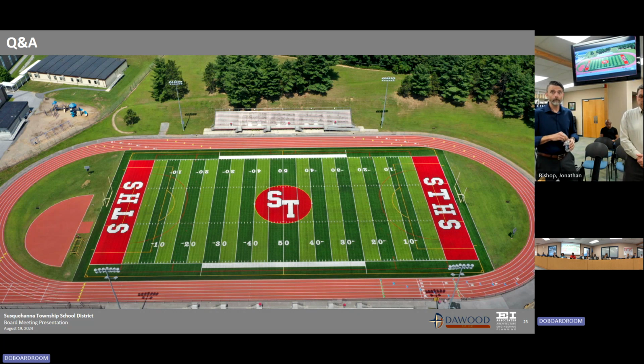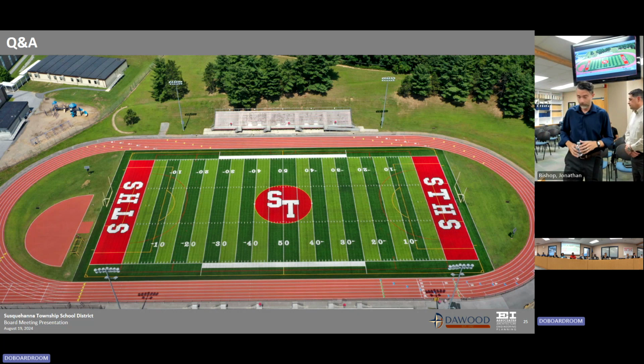No particular order. My name is Steve Kreiser. Why are we considering all these athletic fields and stuff in this project for fourth, fifth, and sixth grade? I will try to answer that. It's not because it's for fourth through sixth graders. It's because of the space that we have, and we don't have it at the high school.